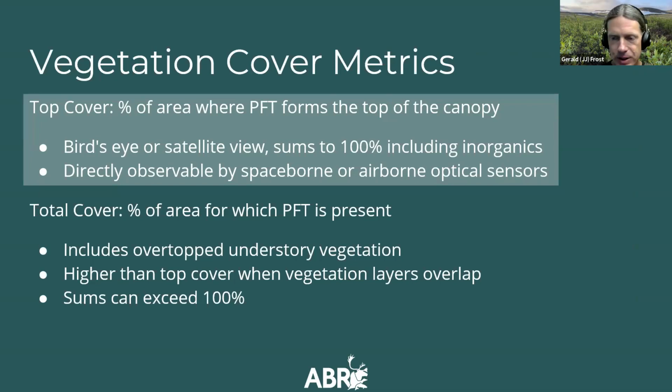So in this representation of plant cover, we're using the metric top cover. So this is essentially looking, as a satellite or from an airplane or a UAV looking down on the landscape, at what's basically forming the first hit, if you will, or the top of canopy. So that's what all of these plant functional type cover metrics are characterizing. And there are, of course, other ways to represent cover.